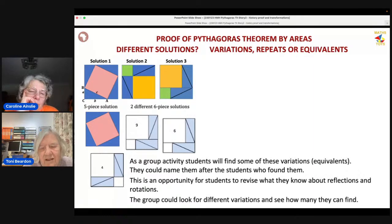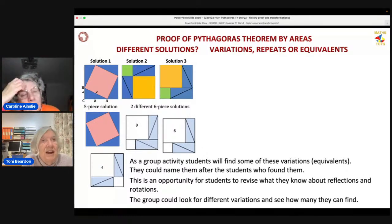It's just one you might do. But the point is that the children can then take ownership of them and say, oh, I found that one. Yours looks a bit different, but it's actually equivalent to mine. That's one of those lovely poster activities, isn't it? Get all the possibilities up on a poster and you can name them according to the first person that discovered it. Yes. As you say, and that's on the poster. Yeah, you could make a poster with the variations. Okay, yeah. So we'll look at that in a minute.